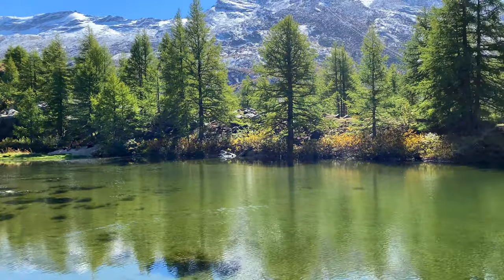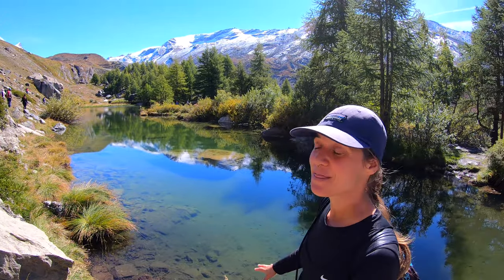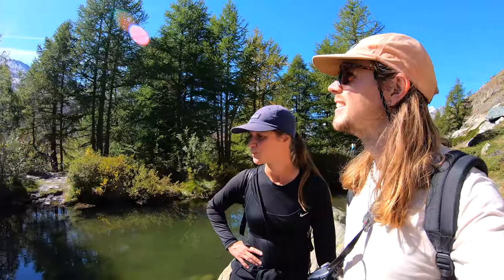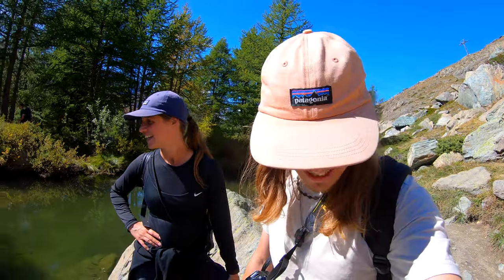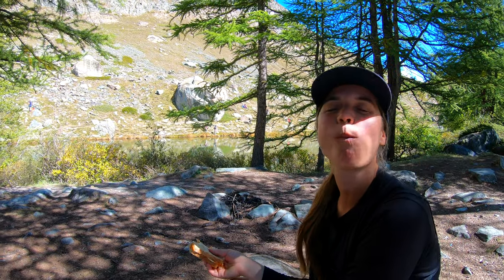Number two. The name is Grindjisee, and it's a little bit smaller than the first lake, but it's as beautiful. The water is really clear, you can see fishes, it's very nice. Some nice pine trees around. Very, very peaceful. It looks like a good place to have a lunch break. I think so. I think it's about that time.